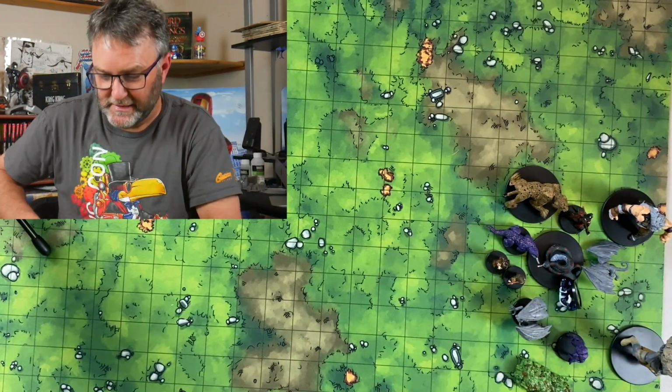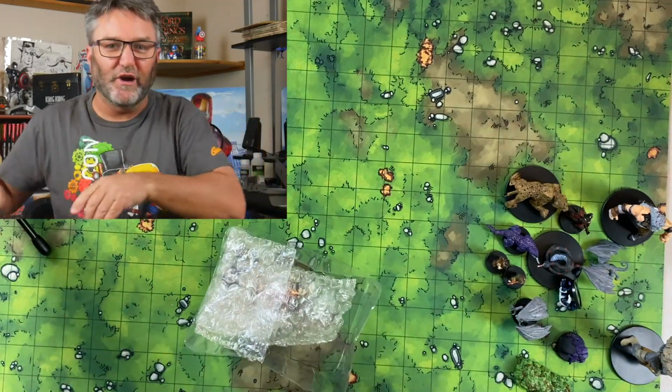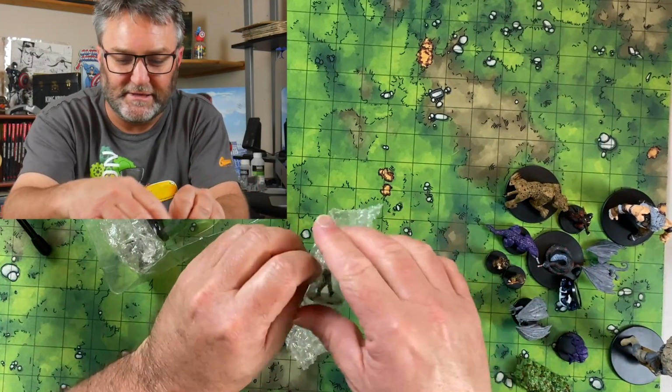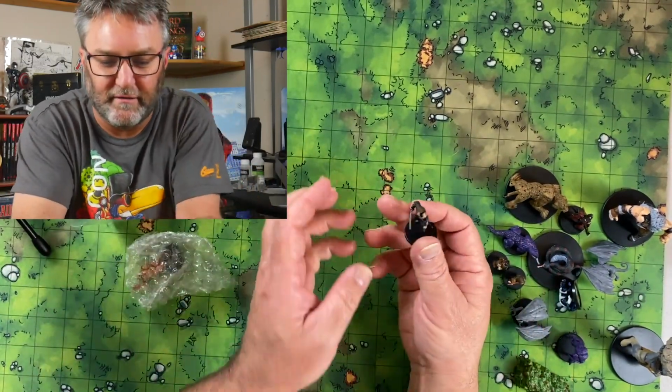get them pre-painted, because unpainted ones, although they look really cool, just end up sitting on your shelf for years and years and years and never get painted. At least that's what happens to me. I'll have to show you sometime all the unpainted miniatures that I have.